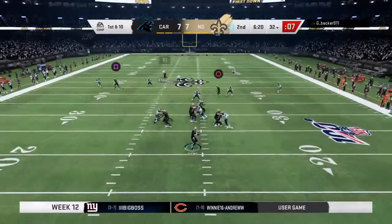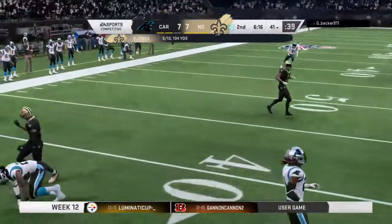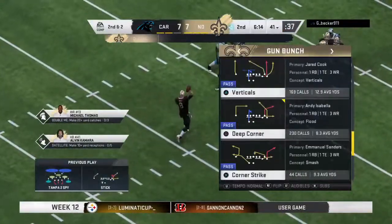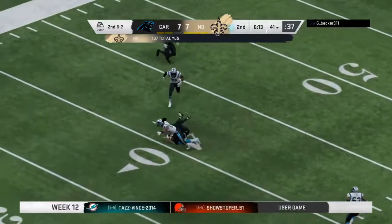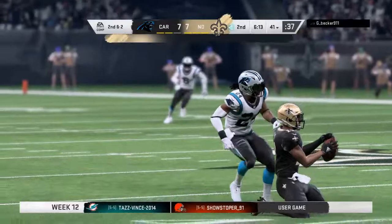From the gun, Jones. And Sanders has got it complete. A good pickup there. 8 yards on the first down completion. It's a gain of 8. Nothing fancy on first down, but a very consistent type of a play.